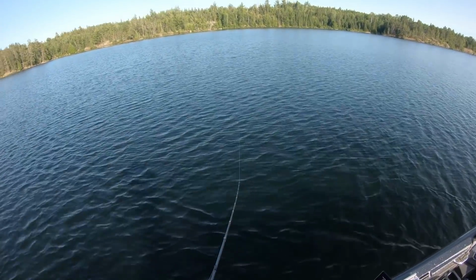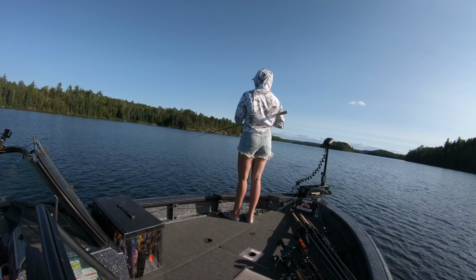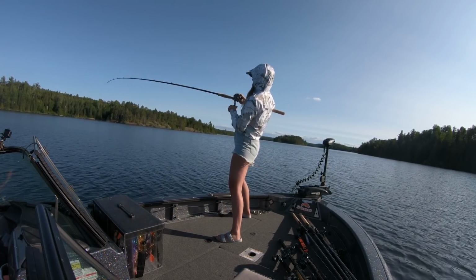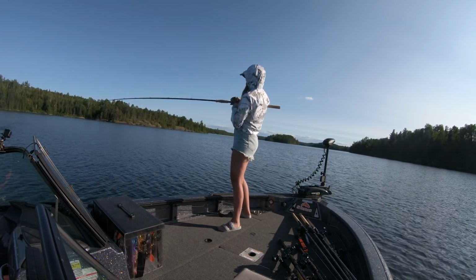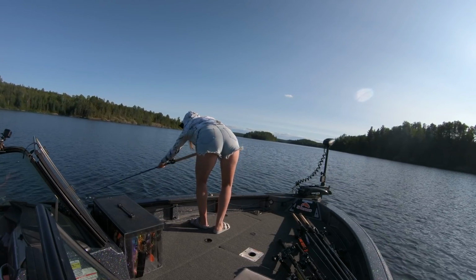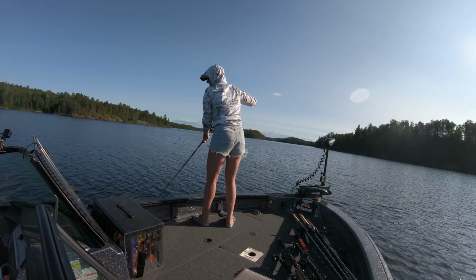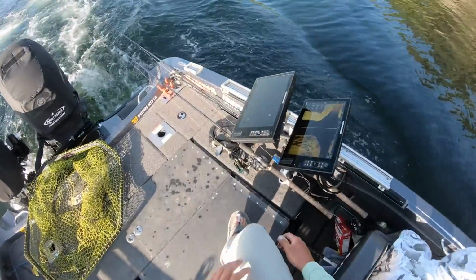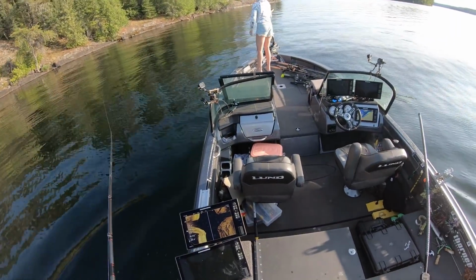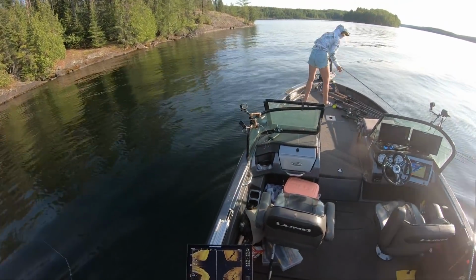Hour and 15 till peak. Could have been her. We're directly on the opposite side of the rock. I got one shake and I thought it was spinning. It's a peak of the major. Throw a bucktail. They're active. They'll bite a blade.